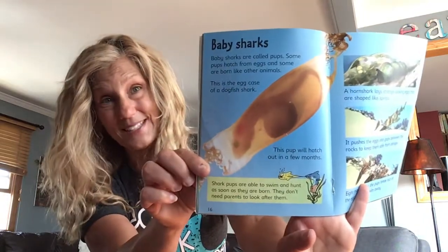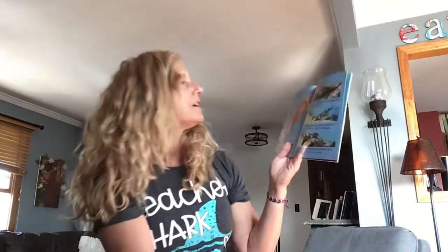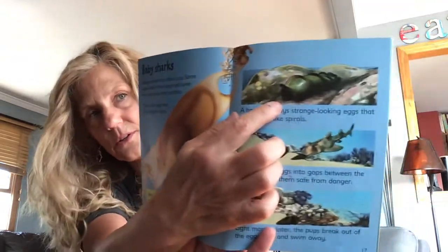Can you see the shark inside the egg? And look how it doesn't look like an egg we know of, right? Okay, so there's different kinds of eggs that they lay. This one almost looks like spirals. Crazy, right?